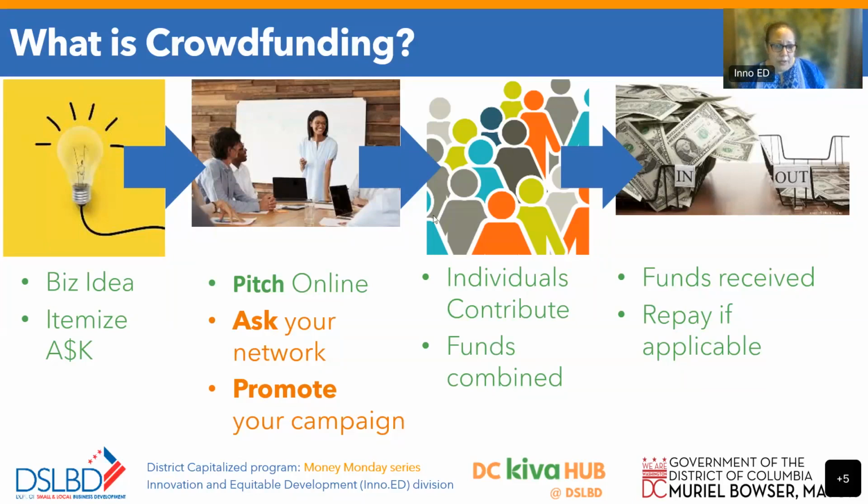And if it's a loan product, you'll repay it. If it's not, if it's a donation-based another platform, you'll be able to keep it. So that's the general idea of how crowdfunding works, from the idea to the pitch to the crowdsourcing for individuals and then the award of the money.